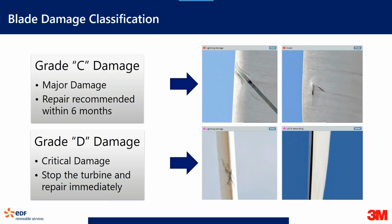Not all damage is equal. 2 areas of damage of the same size can be different damage categories due to the loading in that area. This is why it's key to have a detailed grading procedure so that the process is repeatable.